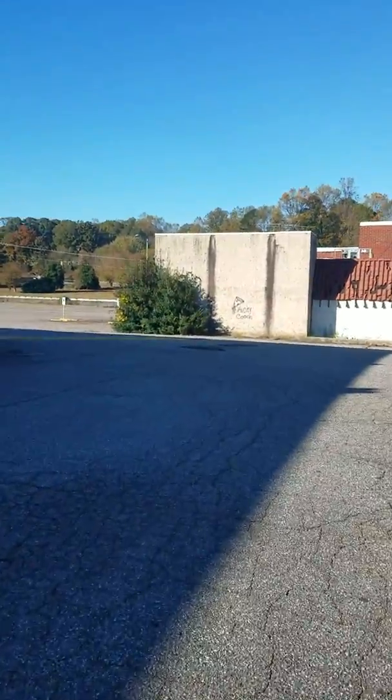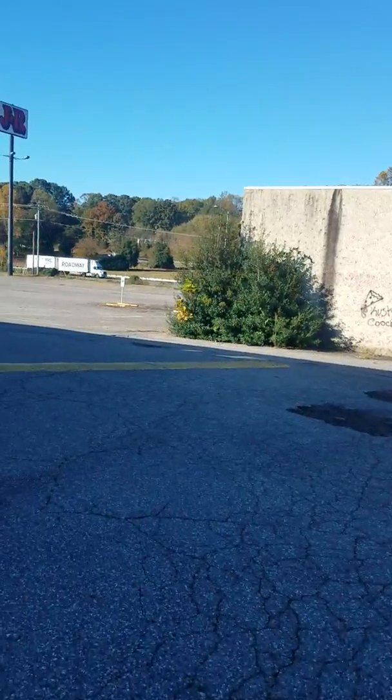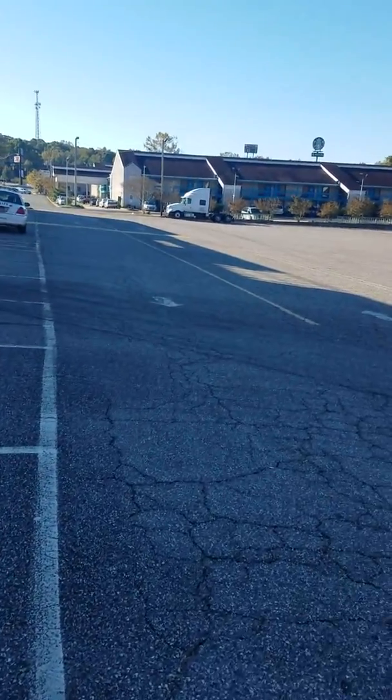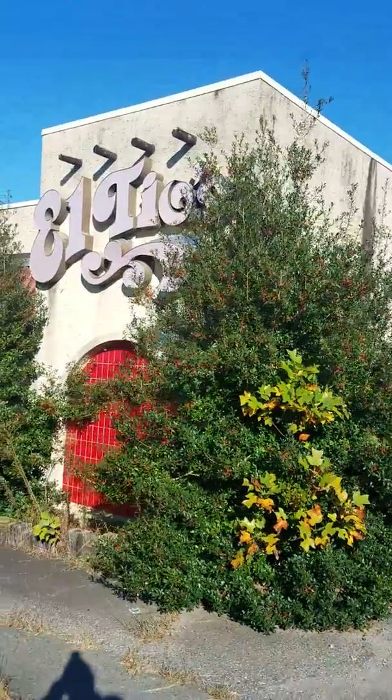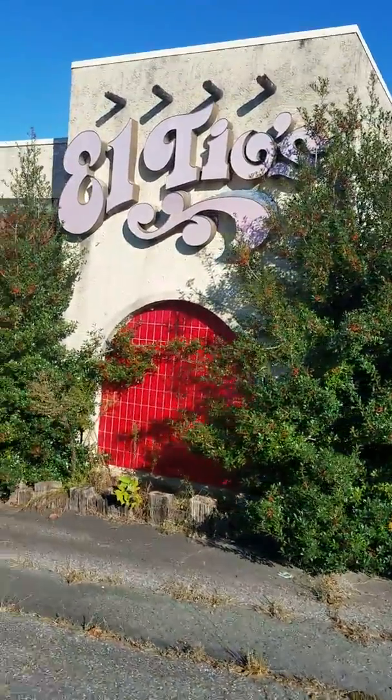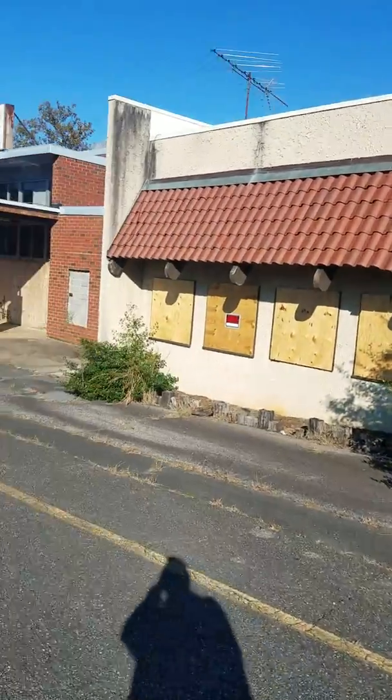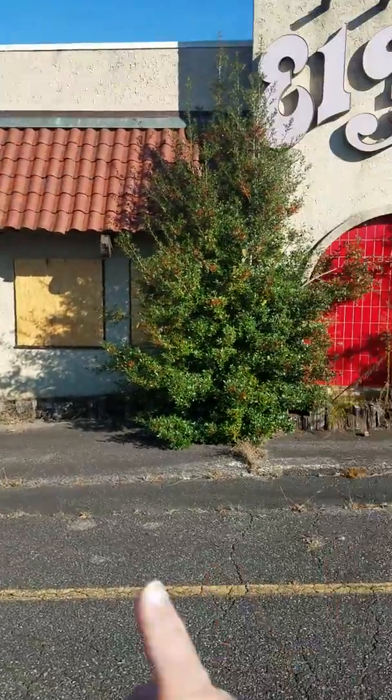There's one other abandoned place, but I find no point in showing that because I've already showed enough abandoned places. That's still running, that motel. But over here, I wanted to show you, you have a Mexican restaurant. This is right here. That was always boarded up.